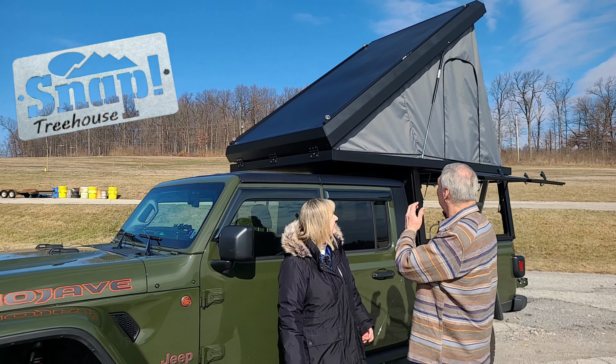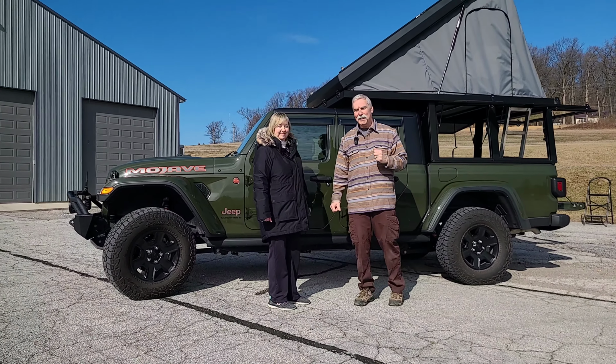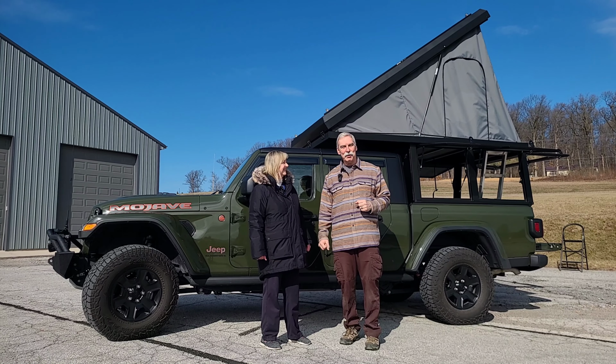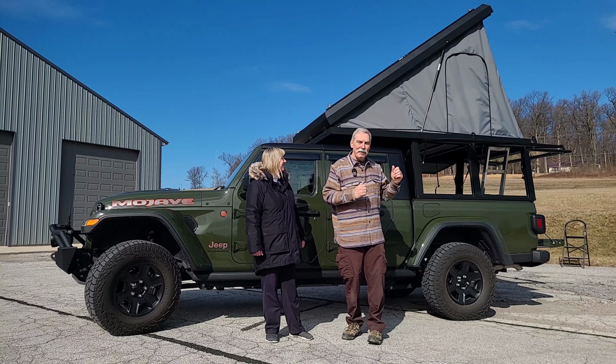Getting our brand new Treehouse on our 2023 Gladiator. And I feel like this is an honor and a privilege that this is the first one that they built for Gladiator. We're just super stoked, super excited. Mandy and Ross have been awesome to work with. And so we're going to give you a little bit of a tour.